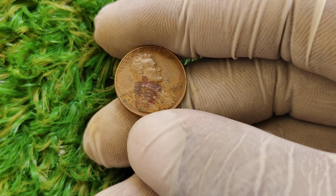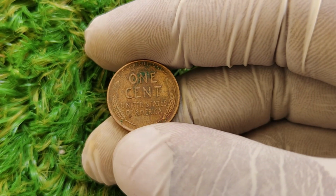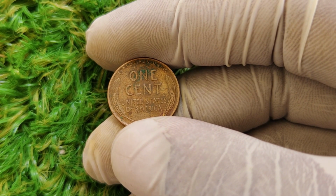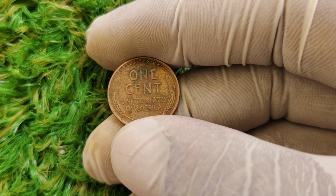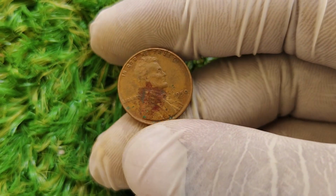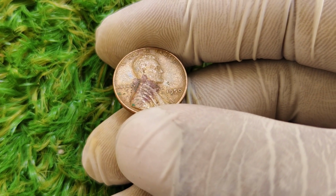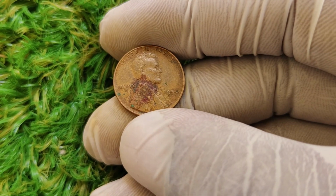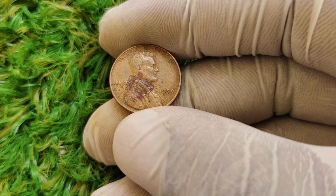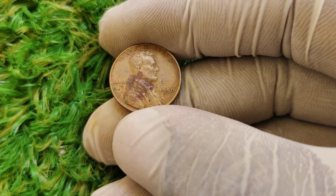Segment 6. How to get your coin graded. If you think you've got a high-value 1950 penny, don't try to clean it. That can actually reduce its value. Instead, send it to a professional grading service like PCGS, Professional Coin Grading Service, or NGC, Numismatic Guarantee Company. A certified grade will authenticate your coin and possibly reveal that you have a treasure on your hands.